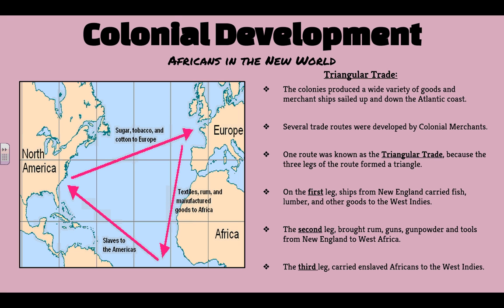On the first leg, ships from New England carried fish and other goods to the West Indies. The second leg brought rum, guns, gunpowder, and tools from New England to West Africa. The third leg carried enslaved Africans to the West Indies. So you can see that system in the picture on this slide. But that's what really fueled taking Africans away from their homeland and turning them into slaves. Racist ideas, and the need for work in the southern colonies, because agriculture was a really big deal.